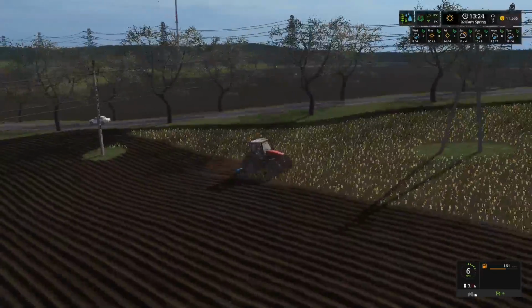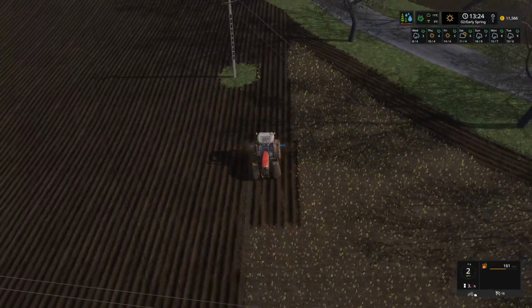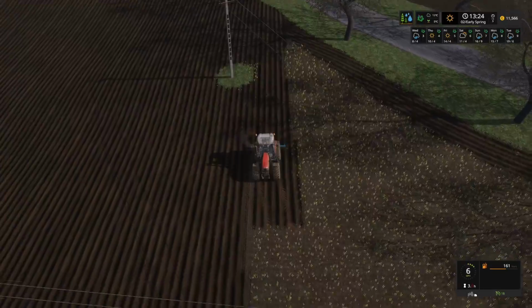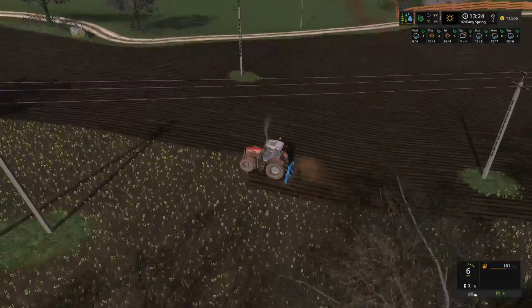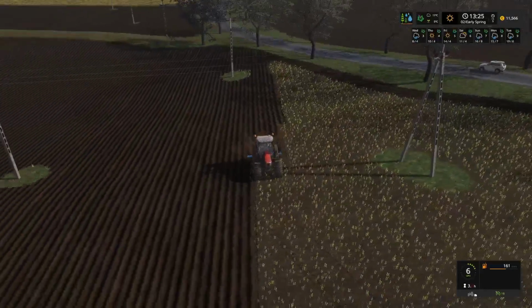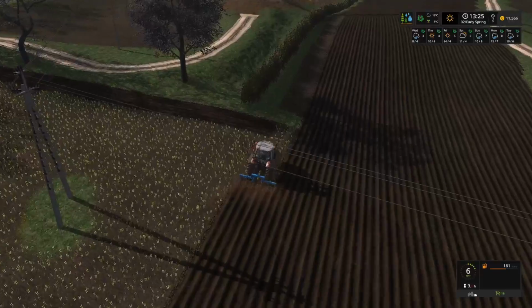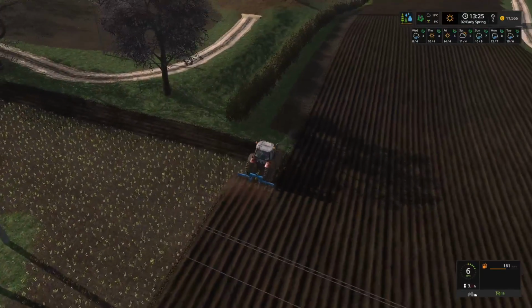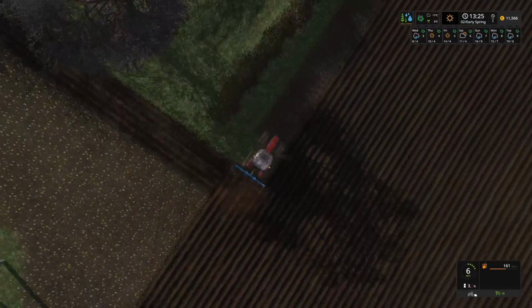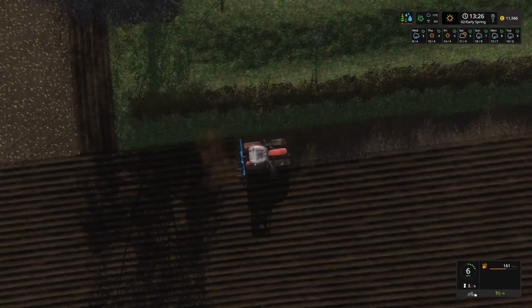You can see around the base of these telegraph poles we've got a few little bits of crop that are still sticking through. We're going to have to tidy those up. There's a little bit there on that one as well, and I'm expecting there to be some on this one. But we've almost done this section completely here. This is the last strip of the joining, like that. There we go.